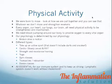We've talked about that already. Our psychology is determined by our physiology. Motion drives emotion. Let's just talk about this. Motion drives emotion. This is a psychological principle, like 101, and so not just Tony Robbins, it's across the board. It's proven to be absolutely unequivocally correct. Our psychology, the state of our psychology, is directly affected by how active we are. It's our physiology. You can actually change your state in a matter of seconds just by changing your physiology.